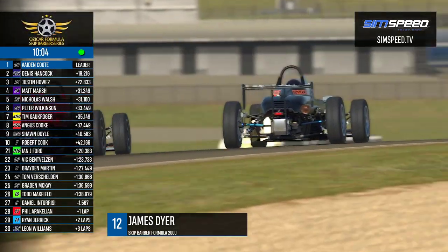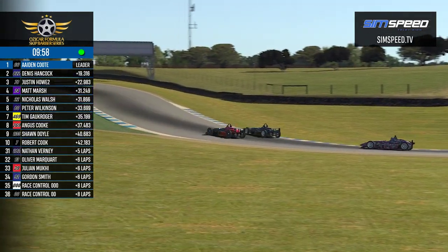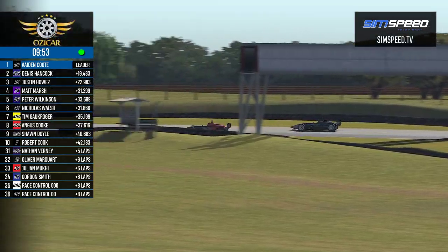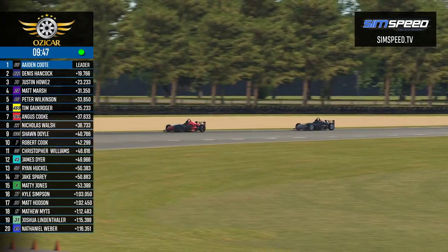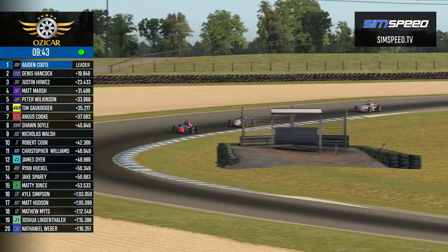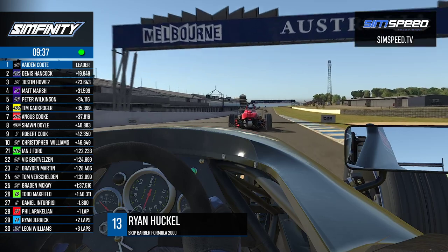Look at this side by side. Sperry's got a good view for it. Dyer and Hookel. Finally, Dyer prevails. But bad news for him, Hookel's gonna have the slipstream and the slingshot opportunity. Indeed, both these guys have pitted. So wow. They're racing to the end from here.